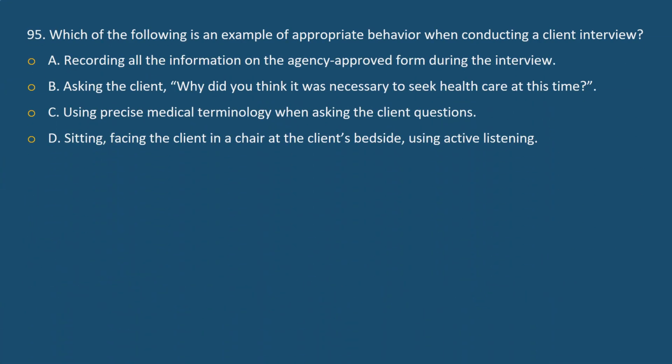Question 95. Which of the following is an example of appropriate behavior when conducting a client interview? A. Recording all the information on the agency-approved form during the interview. B. Asking the client, why did you think it was necessary to seek health care at this time? C. Using precise medical terminology when asking the client questions. D. Sitting facing the client in a chair at the client's bedside using active listening.